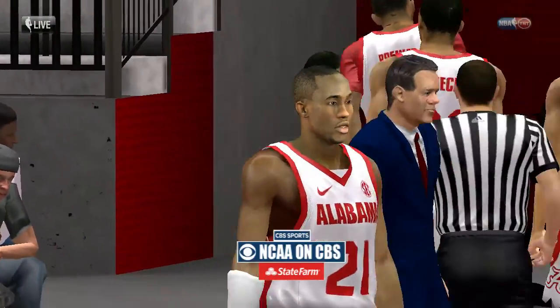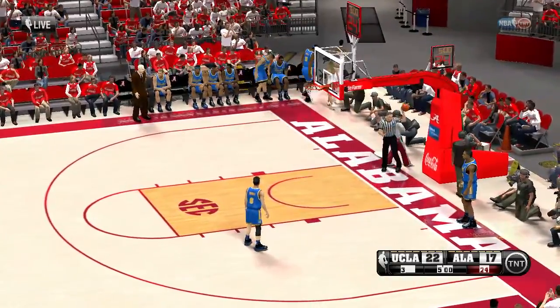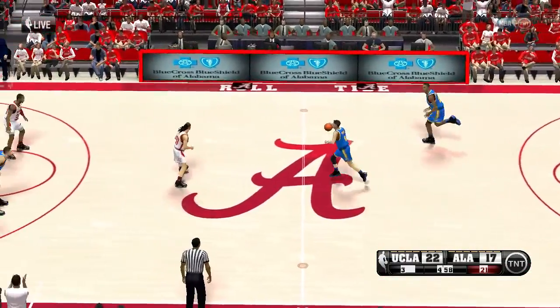Check out the stats for Jackson. He's got 8 points, and he's put 1 3-pointer on the board. Going forward, I think it'd be a good idea to let him spend a little more time behind the arc. He looks like he has a nice touch from out there.